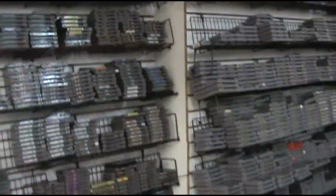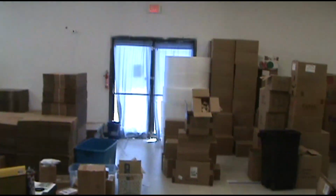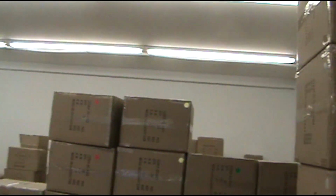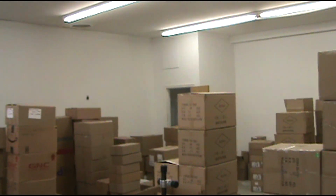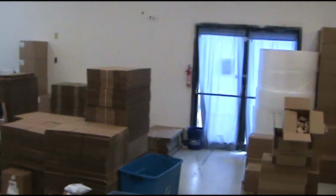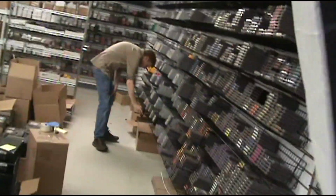But I really, really love this stuff. And you can see, this is really cool. This is where they have all of their supplies for shipping, because they do a lot of shipping here. They're a lot of hard-working, good people. And I really, really like this place.